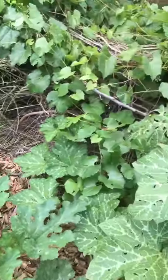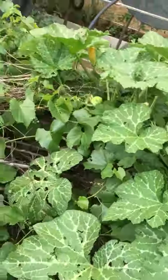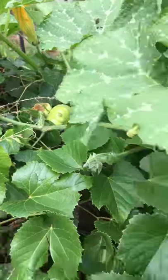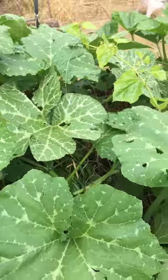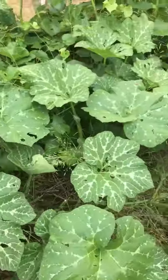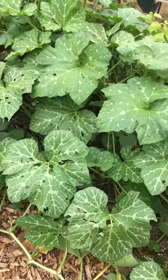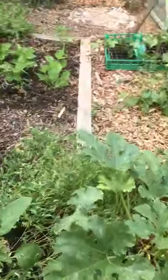This vine's going a long way. There's another type of vine there. Another one there. What I like about the vines is sometimes you can't see them until it kind of dies back, or the leaf, and then suddenly, boom, here they are.